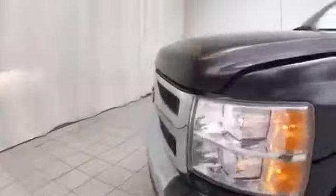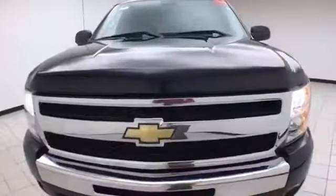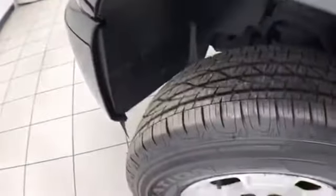Under the hood, this Silverado is a 5.3 liter V8, 315 horsepower, and just as clean under the hood as the rest of the truck. EPA fuel economy estimates an average of 15 miles per gallon in the city, average of 21 on the highway, and ready to go with new tires.